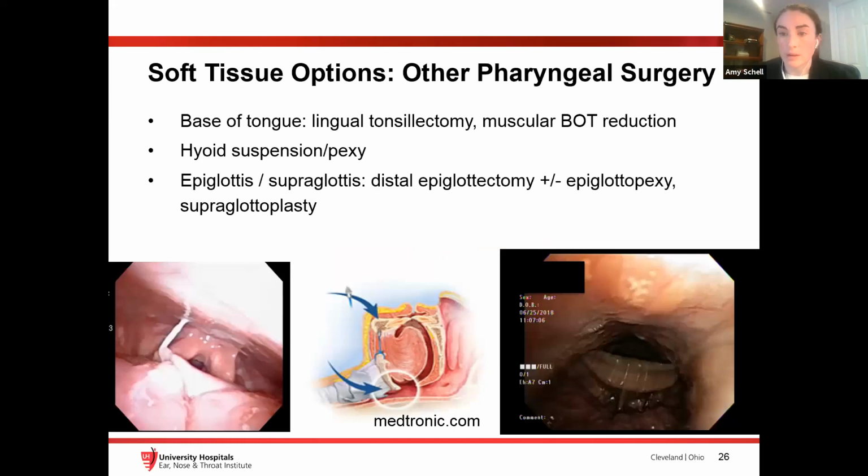I wanted to throw in a slide on other pharyngeal surgeries. So we know that most soft tissue surgery is done at the level of the palate, but there are several other procedures that can be considered. So at the base of the tongue, there are multiple things that are done. Lingual tonsillectomy, I think in the case of large lingual tonsils, is something that's very reasonable to consider, again, because that is not functional muscular tissue and you can get some bulk out of the way.